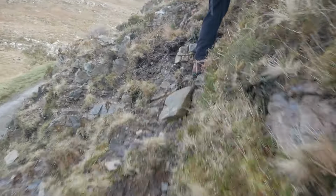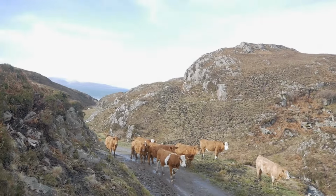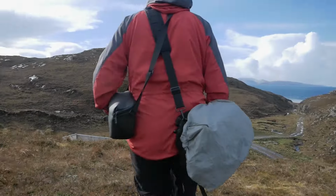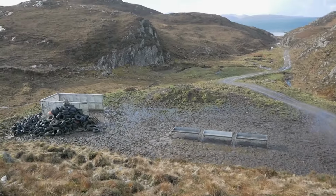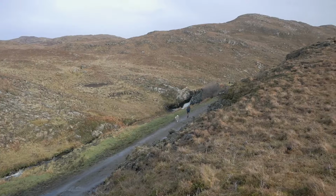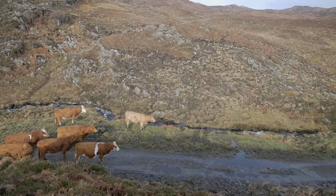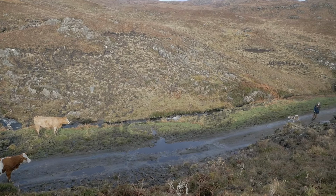Got a bit of path that way. A couple of them are on us. Is that where they've all come out from? Oh, this is just where they eat and sleep. Probably not so bad because they don't have young. Yeah, it's when they get the calves.